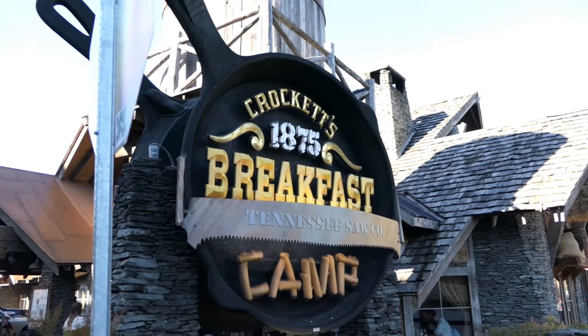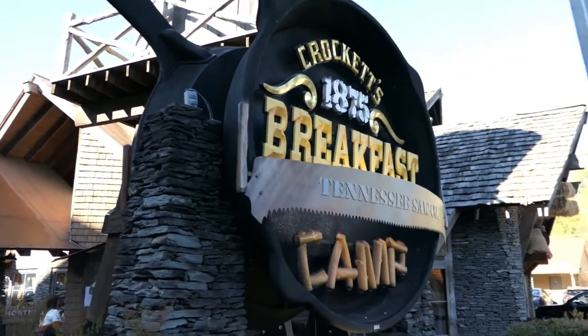Guys, good morning. Welcome to Gatlinburg, Tennessee, mecca of all things touristy, right on the main strip here, but it's time for some breakfast. Where are we going? Oh, Crocketts, 1875 Crocketts Breakfast Camp. So, see you right here. Come on, let's go get some breakfast.